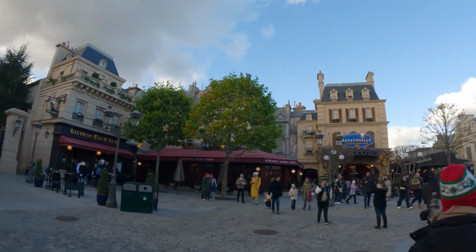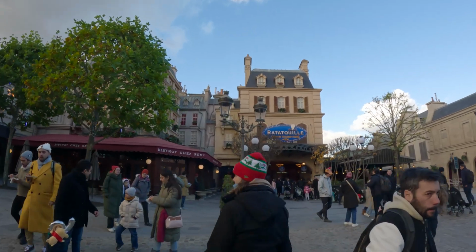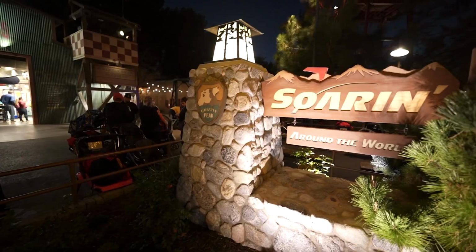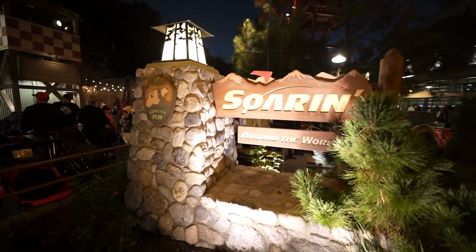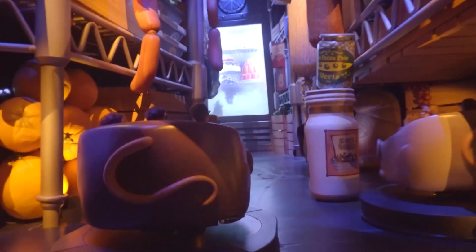Finally, let's look at the Ratatouille ride, which you just knew had to be in Paris. I have an unusual comparison to make here, and that's to Soarin' Around the World, formerly known as Soarin' Over California. Let me explain. The Ratatouille ride relies heavily on parking your car in front of an overly large 3D screen and then tilting the floor to match the events unfolding there. It's a level of immersion that feels very similar to that of Soarin'.